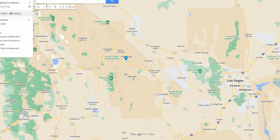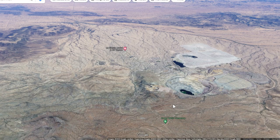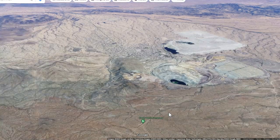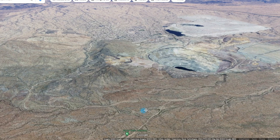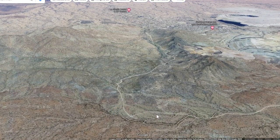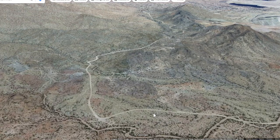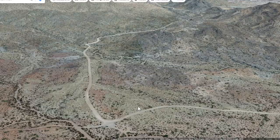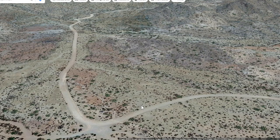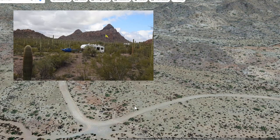I'll just show you some of the satellite views of the campsites we were at. So this is the one in Ajo on the scenic loop. You can see Ajo's here, and then we go down into here. There's a gravel road that goes around the back over to the west. We had camped there earlier, just down over here. This time we found a really nice spot just off the road down here.